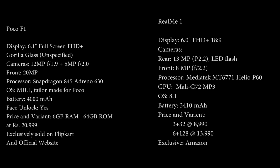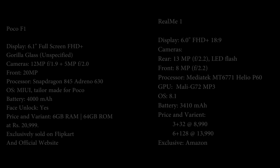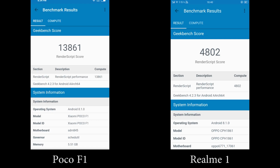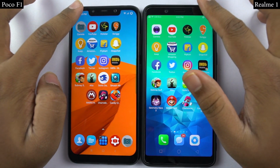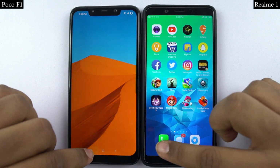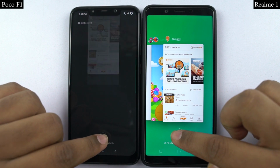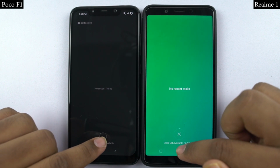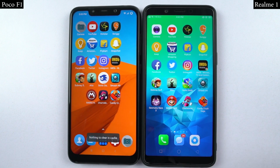Now before we get started, these are the specifications of both phones and these are the Antutu and Geekbench scores. Now for the speed test, I'll open the first 12 applications on both phones at the same time and you can see which phone opens them faster and how fast it actually is. By the way, both phones are connected to the same Wi-Fi network and all the applications have been updated to the latest version. Now let's see how they perform.